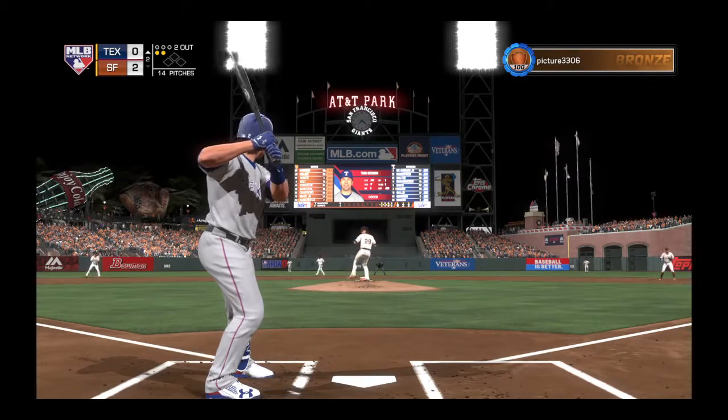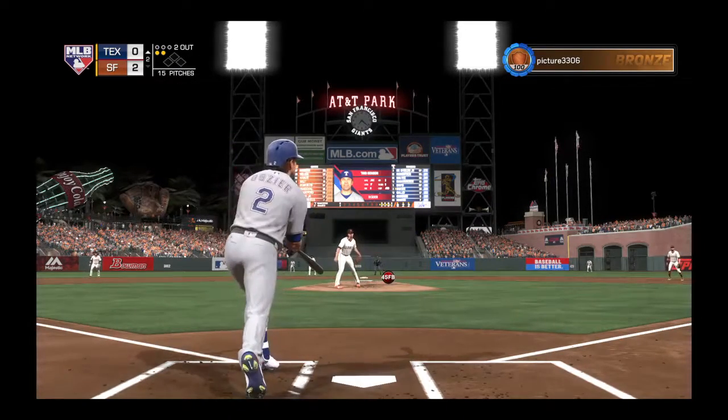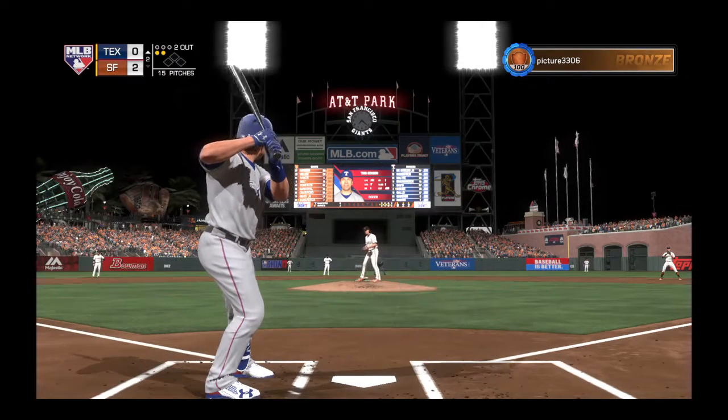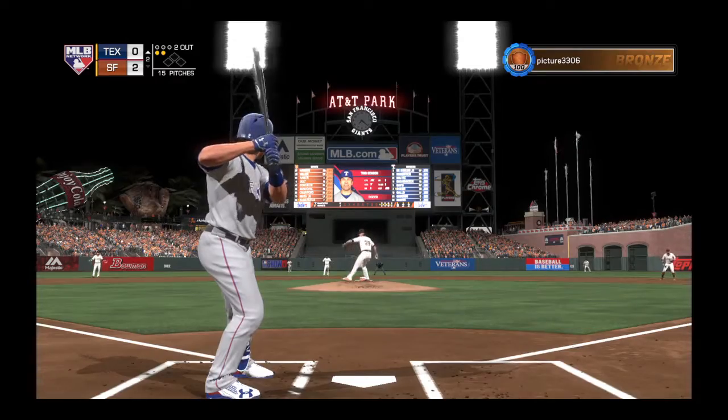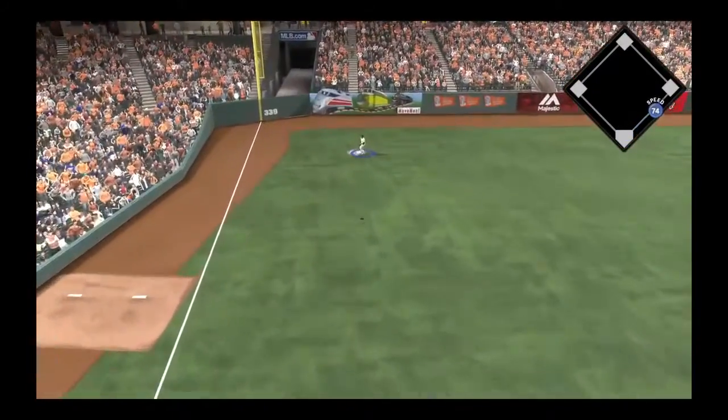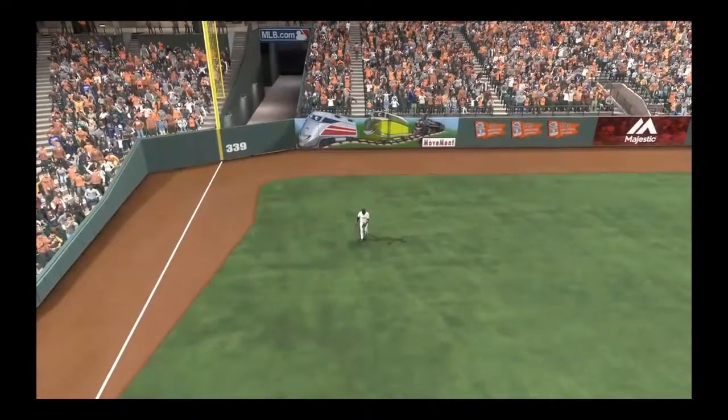He looks good and loose out there to start this one. And this is fouled back and out of play. Pulls this one in the air out to left. Smith moves over, and that retires the side.